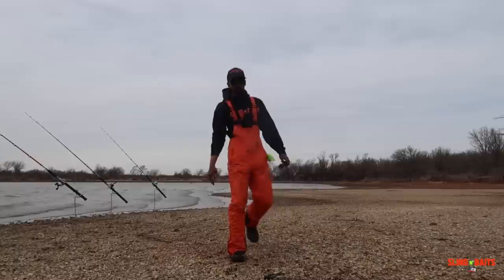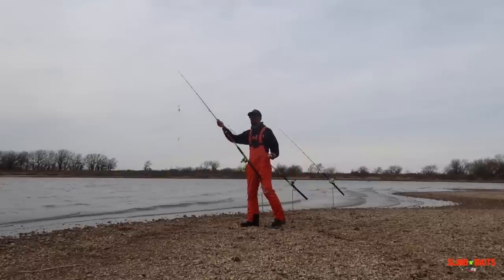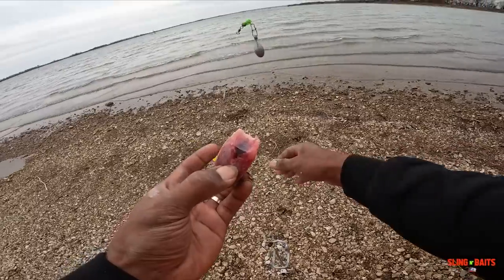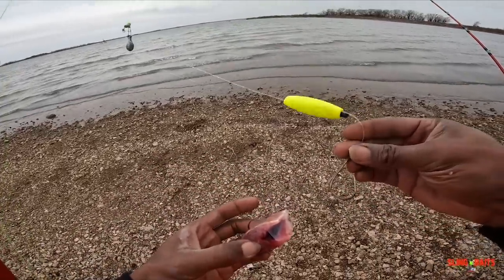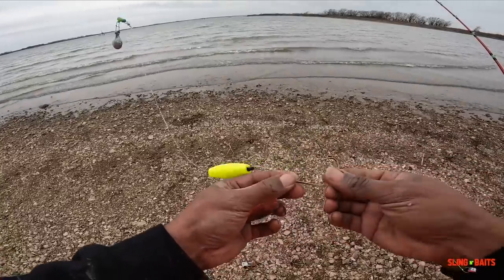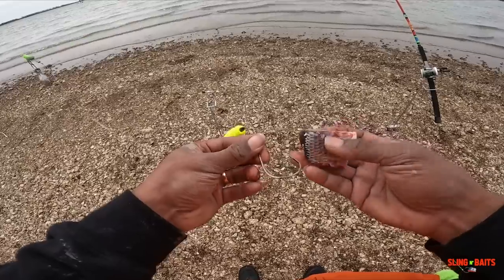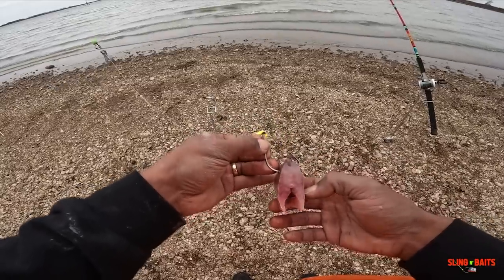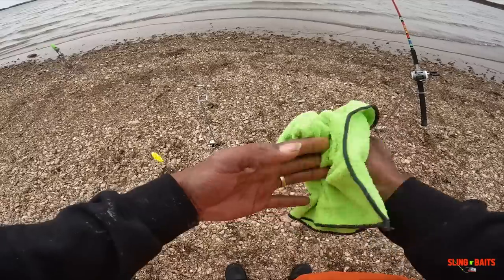Nice. Woo. Man, we finally got one on the chartreuse yellow. Oh, okay. Hey, maybe they like this color too. This might be a good color today. I thought it would be. Let me make sure my hook is okay. I did put the pliers to it. Everything seemed fine. I'm gonna throw another juicy chunk of shad. We'll slide her on there. Make sure you got plenty of hook tip exposed. That's plenty to catch the lips of a big blue cat.